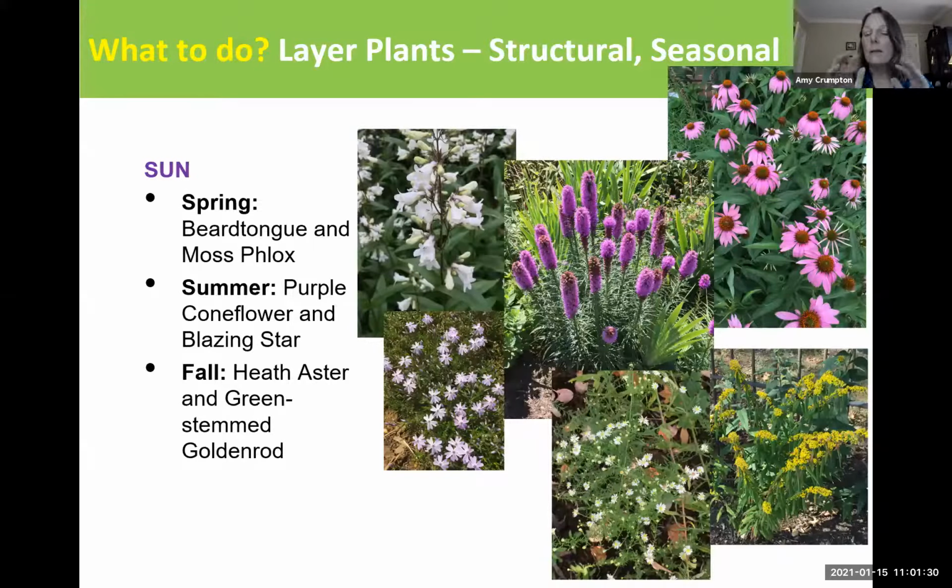So having this kind of rolling number of plants or rolling blooms is really important, not just for our own aesthetic pleasure, because that's what we've always done with gardens anyway, making sure you have something blooming. But now we understand how important it is for our wildlife, and particularly our pollinators and insects, to have these kinds of blooms going all season as appropriate.